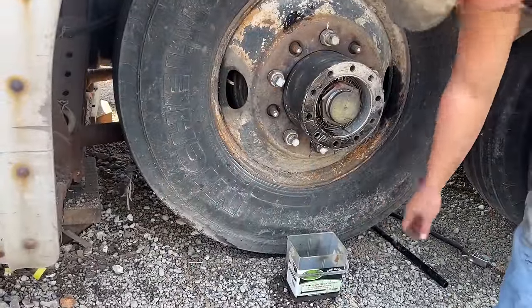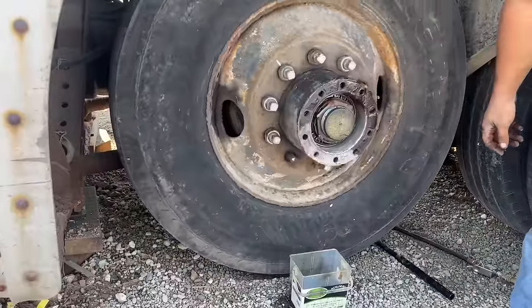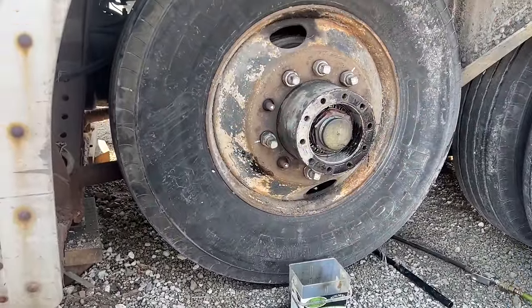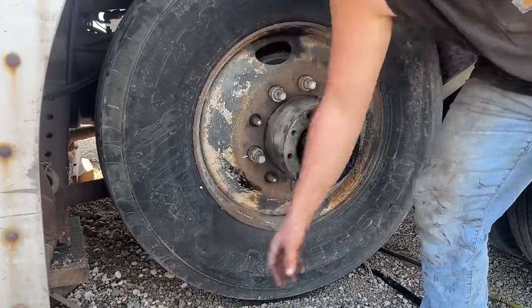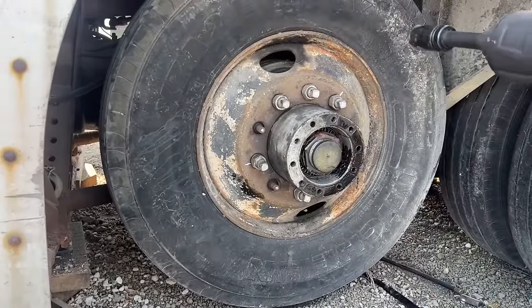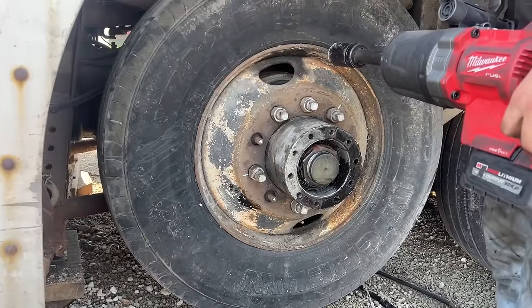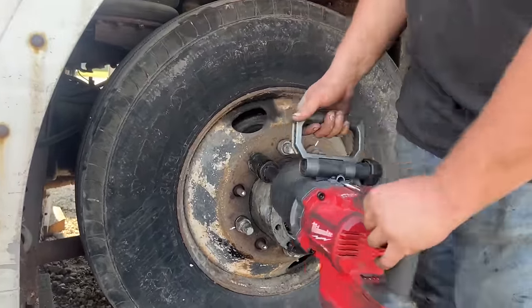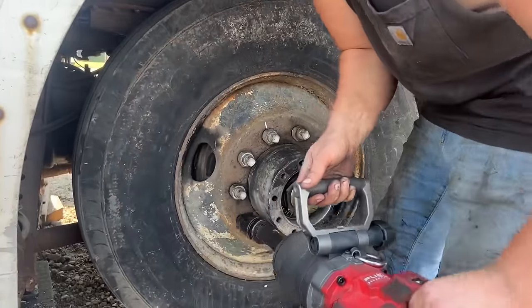Spin the wheel. Parking brake is on. Good. Oh, is that lug nut screwing you?